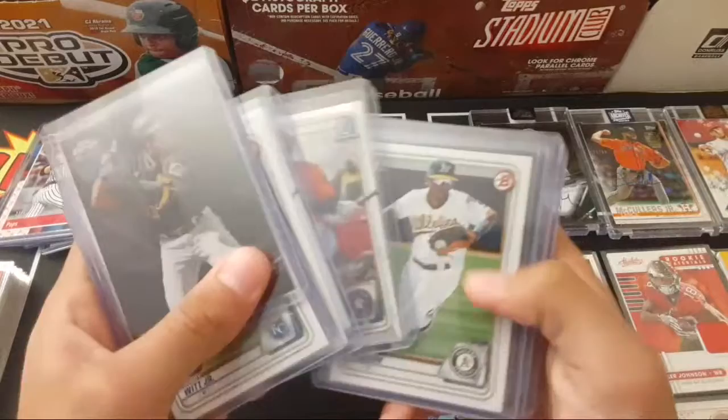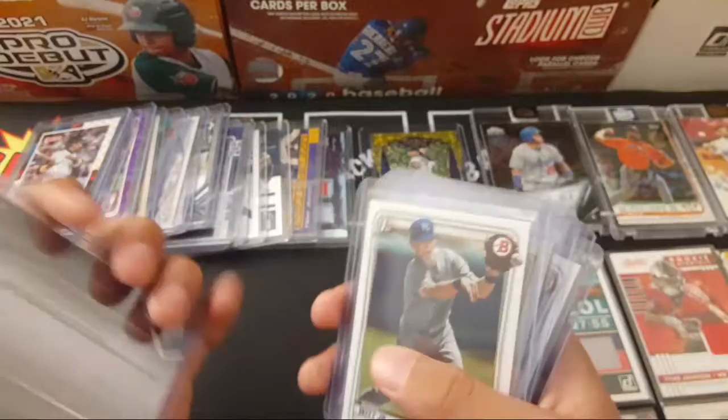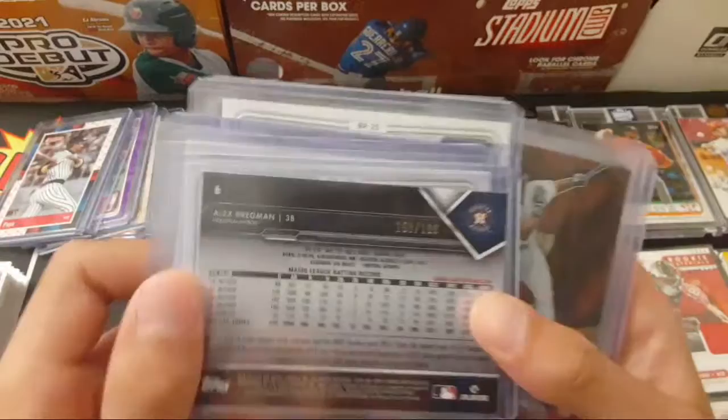All these top loader cards are individually priced. So we have this Key Brian Hayes, Topps Chrome Black. If you guys are interested in them, let me know, and I'll let you know what the price is. We got this Bregman to 199, 50 of 199. He's had in his career so far 105 home runs.